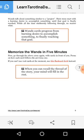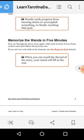Now, go through the above history again, with the cards in front of you. Focus on how each card follows the previous one. If you can't use the real cards at the moment, use this flashcard deck instead. When you can recall the thread of the history, your mind will fill in the rest.